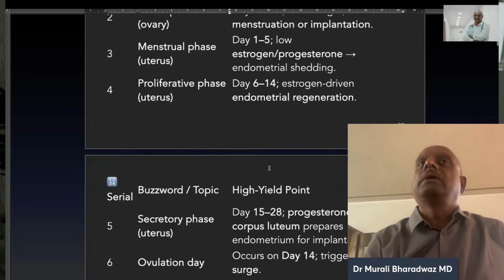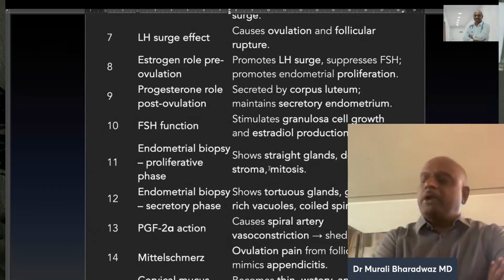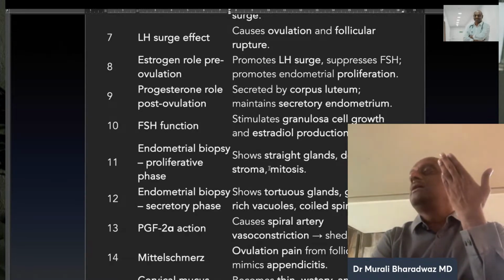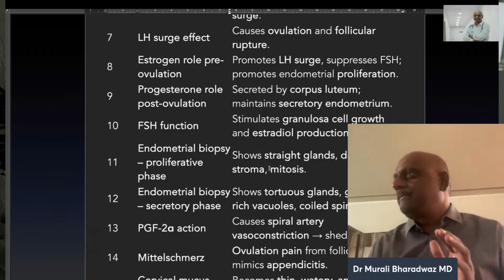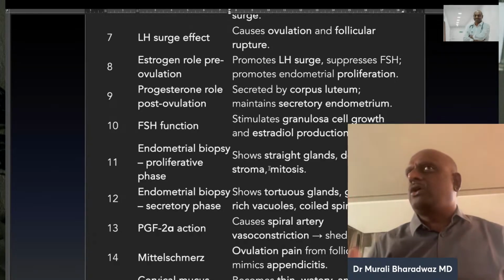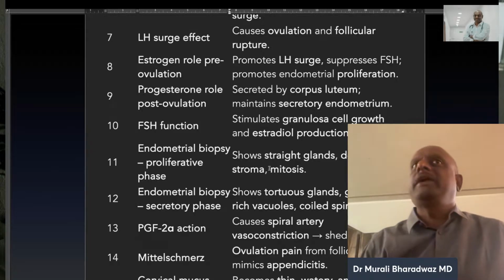So what will estrogen do? During the proliferative phase, under the influence of FSH, daily the follicle will be growing and producing estrogen, and that is the reason on the 12th day, very high estrogen of that fully grown follicle will cause a positive feedback on the pituitary to release the LH, right? So that leads to the LH surge, which is what we need to remember.